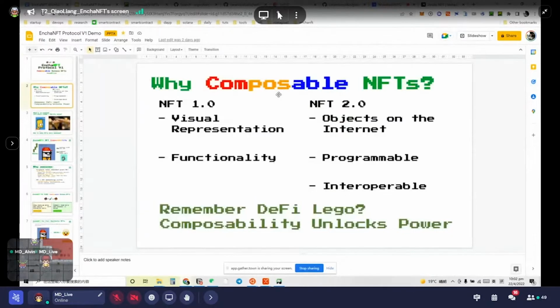Traditionally, despite the hyper growth of NFT adoption in the last 2 years, NFT is largely just used as a static token with visual representation and functionalities, right? People could use it as a membership or a pass that gives you a certain privilege, and other than that, you have a set of metadata that gives you some cosmetic or visual properties, right? They're nice to look at, so that's why they attract people to collect them.